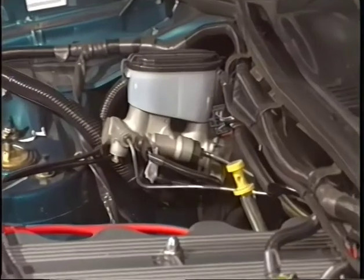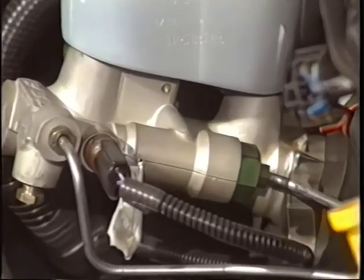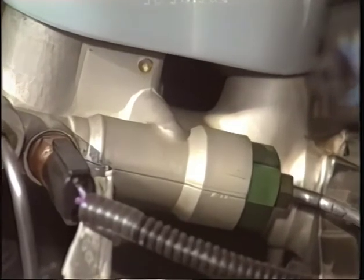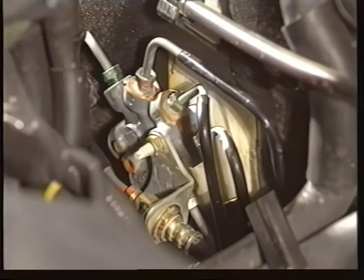As we have previously mentioned, most locally produced passenger vehicles have proportioning valves integrated within the master cylinder housing. This is done to reduce the weight and complexity of the hydraulic piping. There are exceptions to this, and proportioning valves may be remote from the master cylinder.